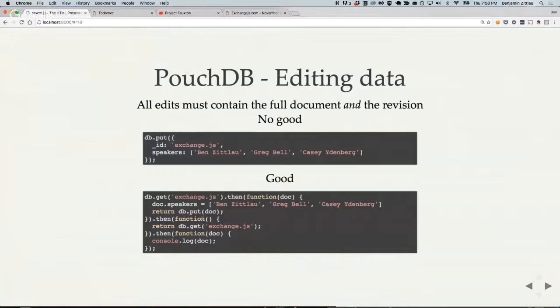Yeah, laser. All right. So the first thing I'm doing here is I'm fetching that document, then I'm editing it, so I'm adding the additional speakers, and then I'm doing this return promise where I put it, so I write that back. That's going to have the full document, it's going to have the revision number on it because it was on it when I fetched it, and then it's going to just change that attribute and write that back. And then you have to do this.